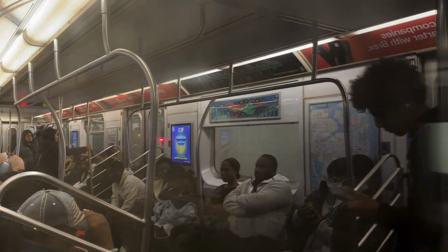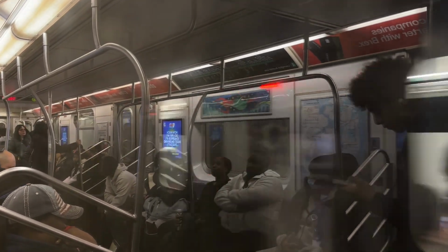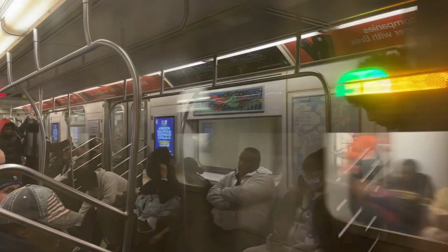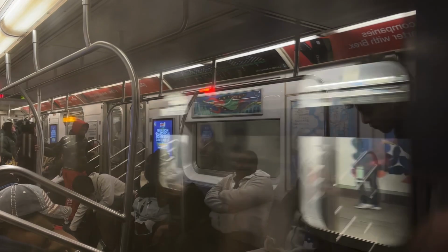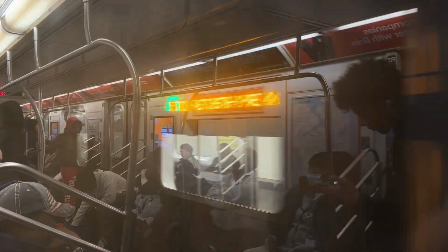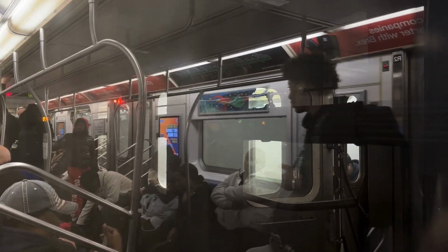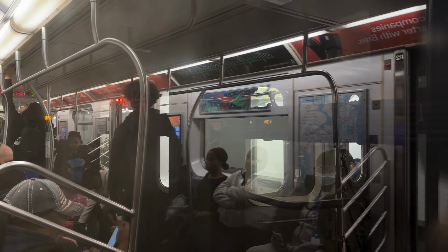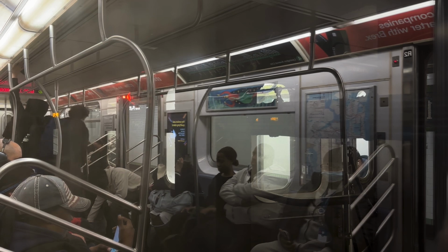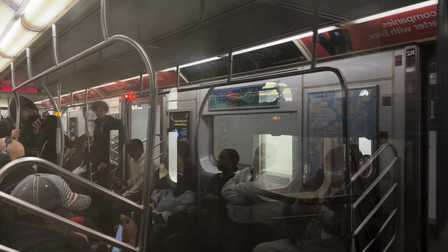This is 116th Street. This is a Brooklyn Bridge bound 6 local train. The next stop is 110th Street. Stand clear of the closing doors, please.